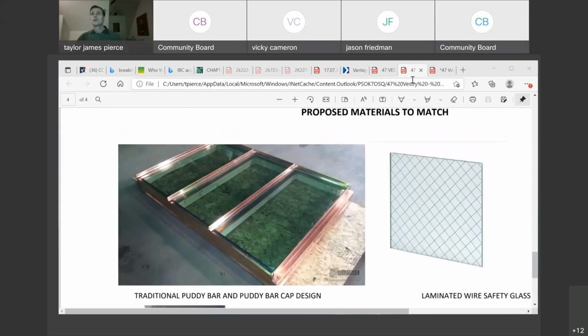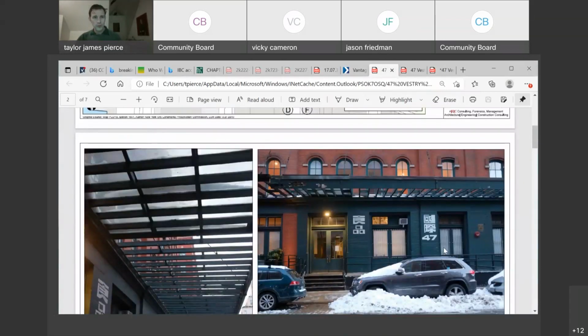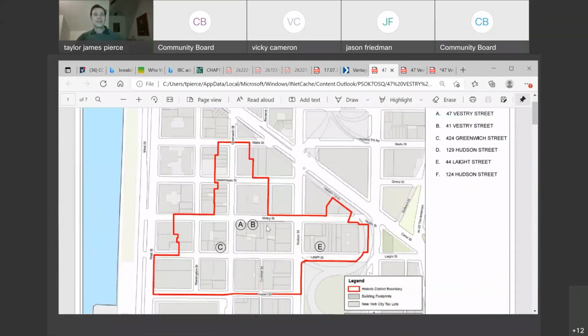Hopefully this switches well. Can everyone see this? Did it switch for everyone? I see it. I see a decrepit canopy and then the frontal picture. Okay, good.